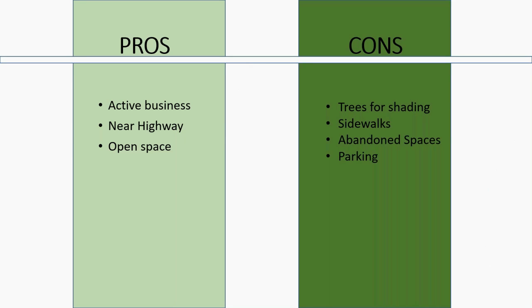The pros and cons I wanted to focus on, my pros were the active businesses near the highway and the amount of open spaces that were still on the street, regardless of the cars and parking around its businesses. The cons were the trees for shading. The sidewalks were very small, felt very unsafe for the pedestrians. And the abandoned spaces that were being used around the businesses and parking.